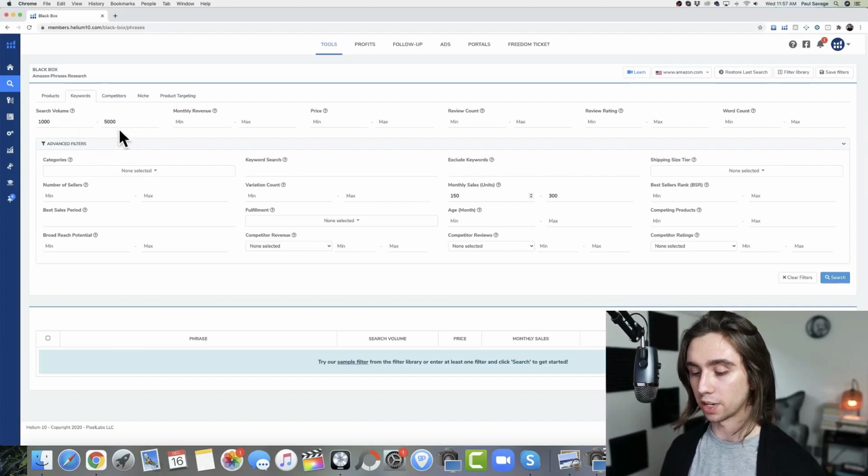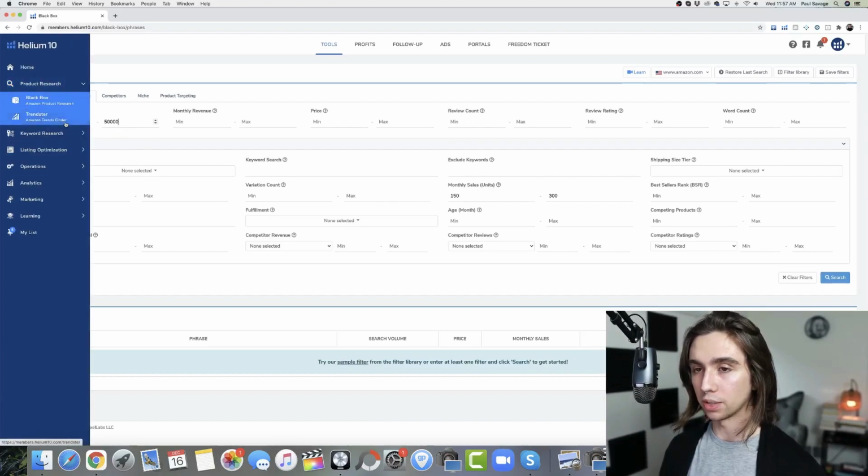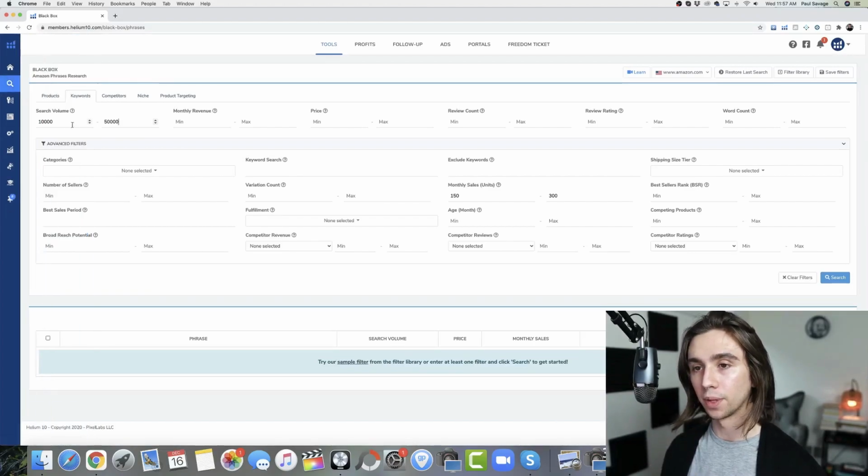We'll stick with this search volume range. And again, the same example applies here. By just adding zeros, 10,000 to 50,000 search volume, well, guess what? There's generally not products that have 40,000 search volume that aren't going to be competitive soon or aren't already competitive. So that's why I use that sometimes as a reference.